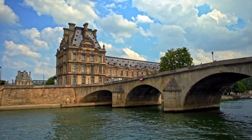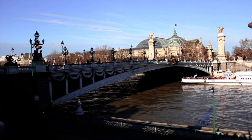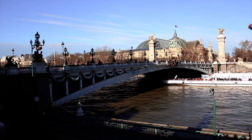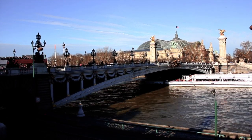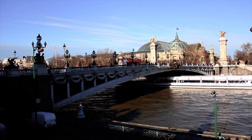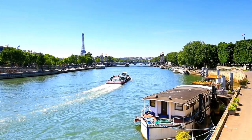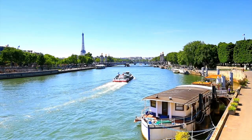The gently flowing river offers a peaceful and scenic journey, allowing you to see the city from a different angle and capture stunning photos. There are various types of Seine River cruises available, ranging from classic sightseeing cruises to romantic dinner cruises and even themed cruises such as wine tasting or jazz cruises.